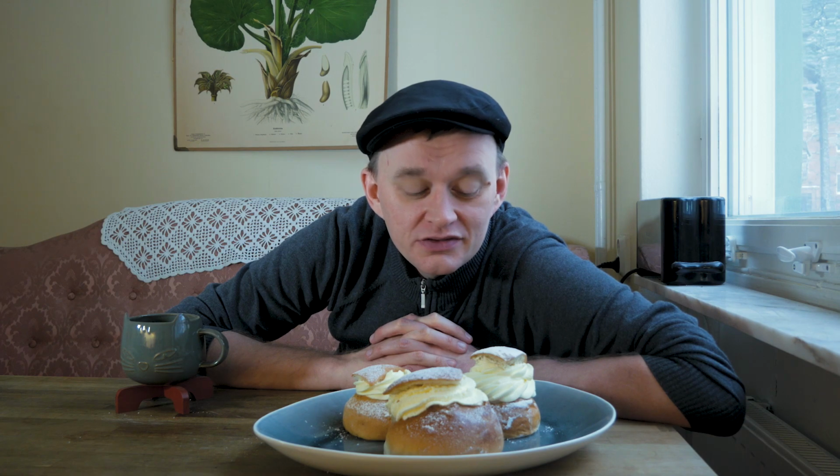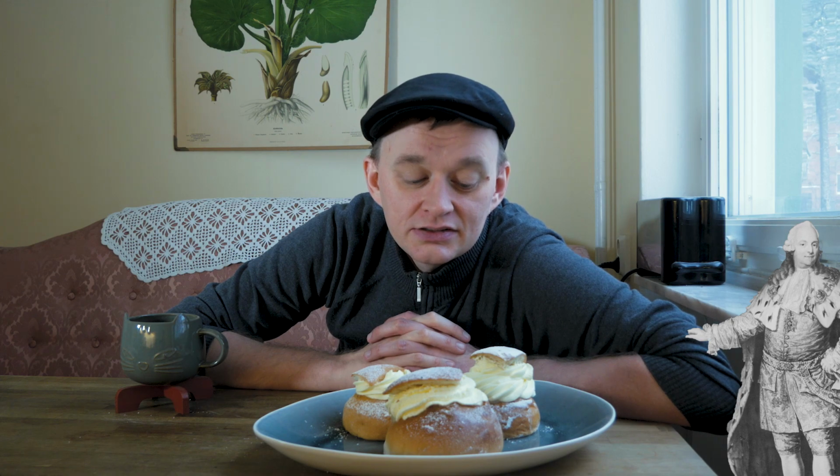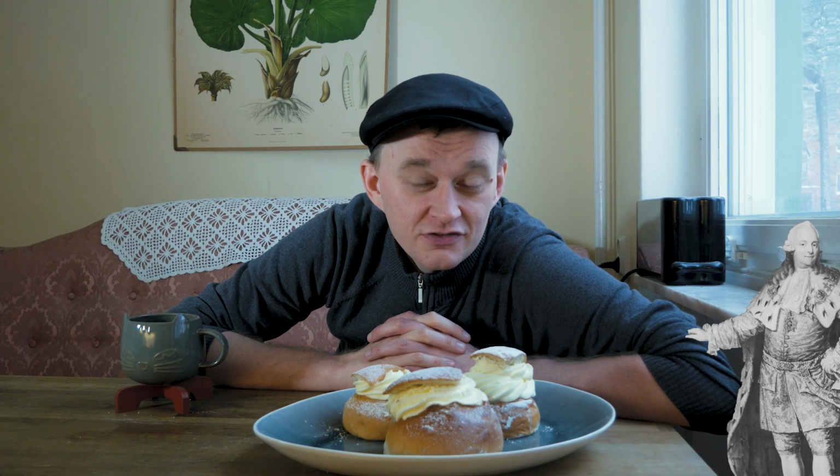Oh yeah! This here is my favorite pastry of them all, the semla. An age-old Swedish treat with roots that can be traced back to the 16th century. The form that you see in front of you right here is about a century old perhaps, but the semla has been enjoyed by Swedes for much longer than so.